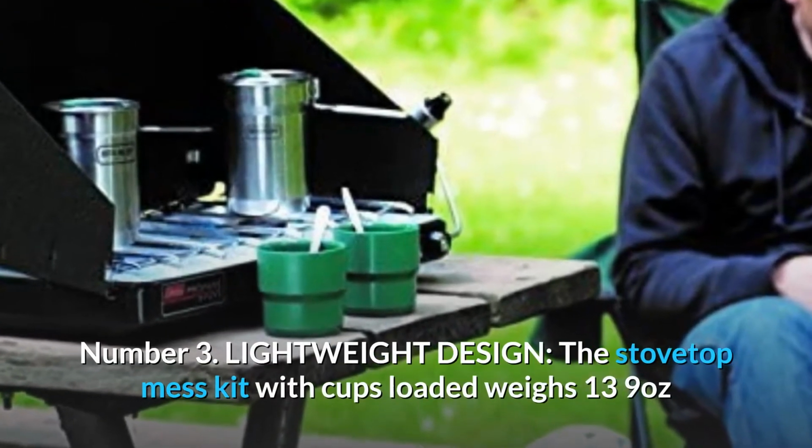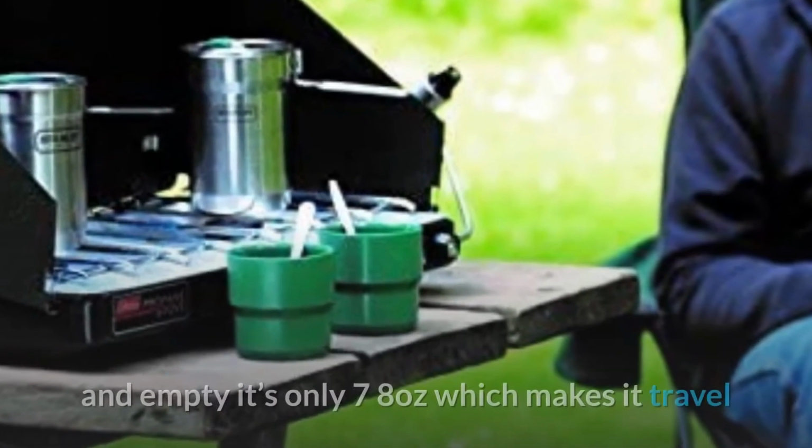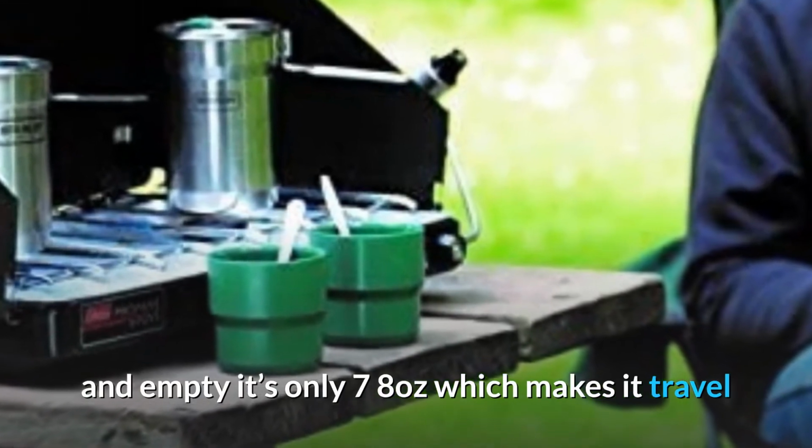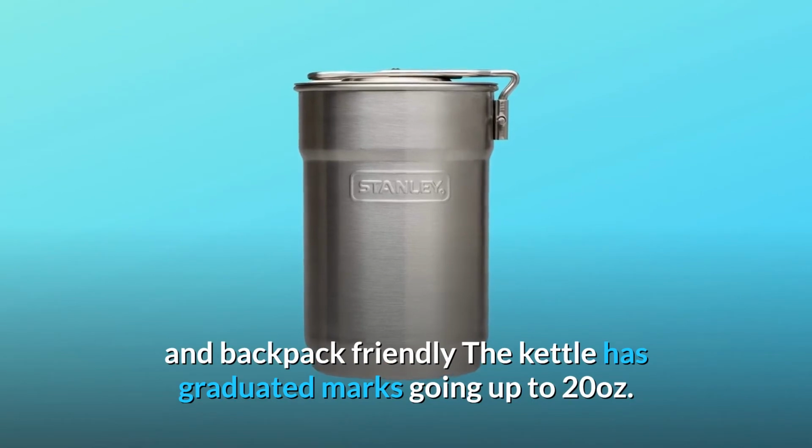Number 3. Lightweight design. The stovetop mess kit with cups loaded weighs 13.9 ounces and empty it's only 7.8 ounces, which makes it travel and backpack friendly. The Kettle has graduated marks going up to 20 ounces.